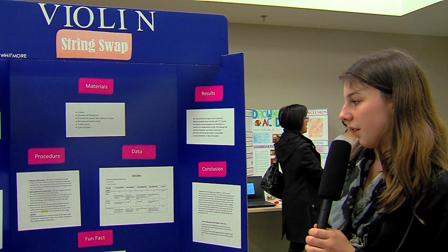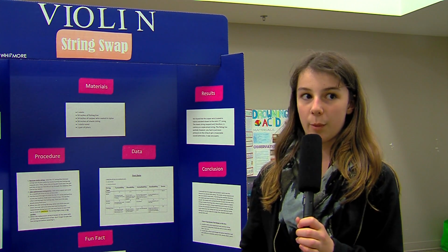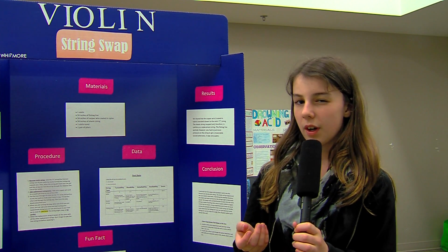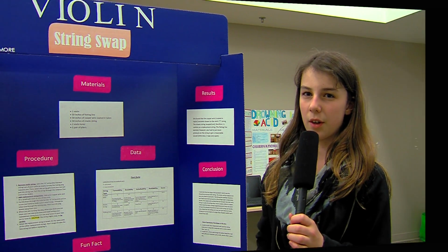But it turns out after all the experimenting that my hypothesis was wrong and that the copper wire worked the best, because a general violin string is actually made of sterling silver, and copper wire and sterling silver are about the same material.